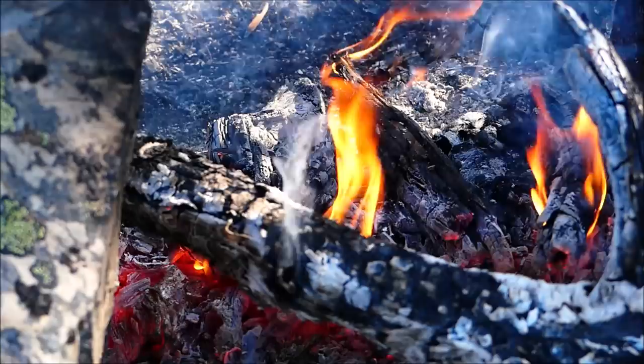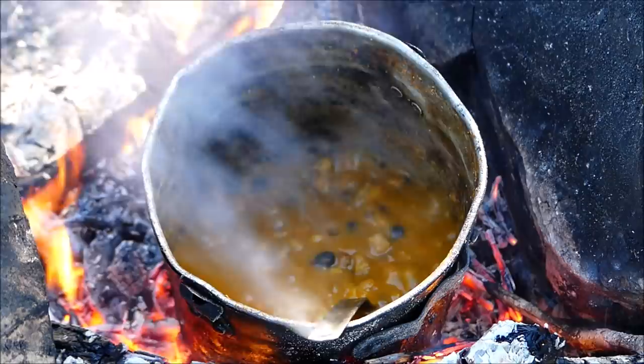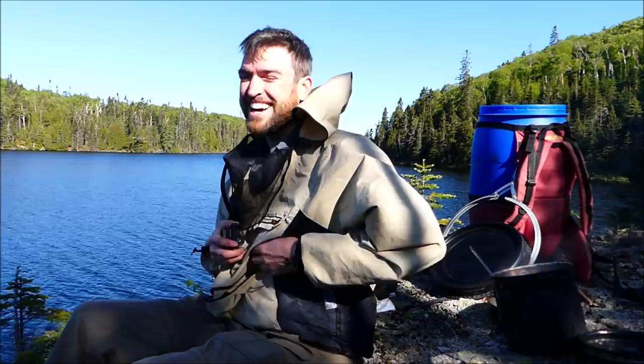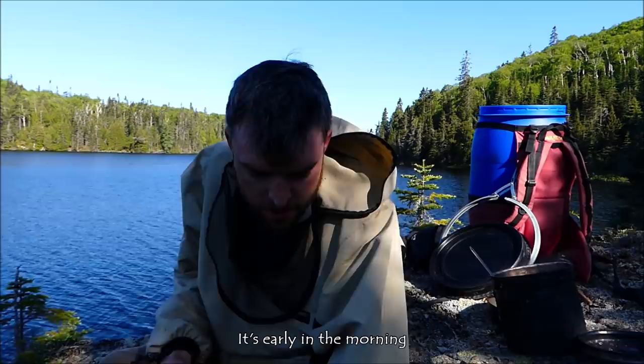The bottom side does not look like the top side. You didn't see anything. GoPro just fell out of this big pocket, which is where I lost the first one because it wasn't zipped up. Almost just did it again, and it could have just rolled down into the water. I'm a complete idiot. It's early in the morning. That's true. Thank you.